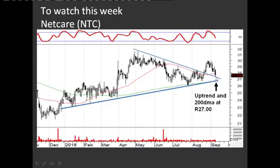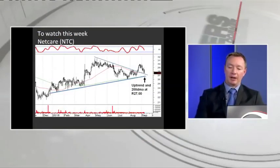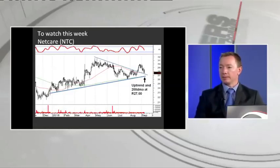So what I'll be looking for in the week ahead is any reversal off this 27 Rand level, I think would probably provide us with a buying opportunity. I'd look to then buy that with a stop loss maybe below 26, and we look to try and trade a range between, say, 27 and 30 Rand. So we'll be keeping an eye out there, and we'll perhaps look at it again next week, but we're almost out of time, so let's check in on the local and offshore portfolios.